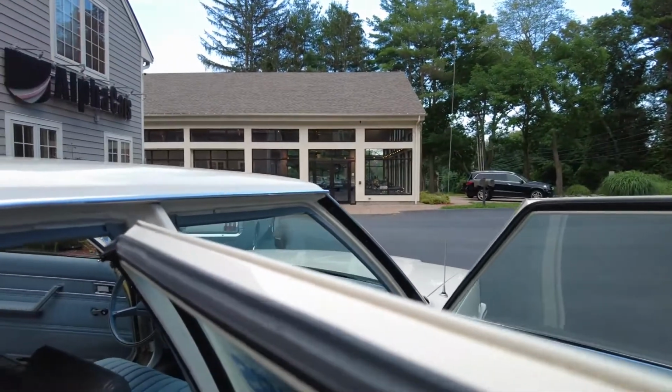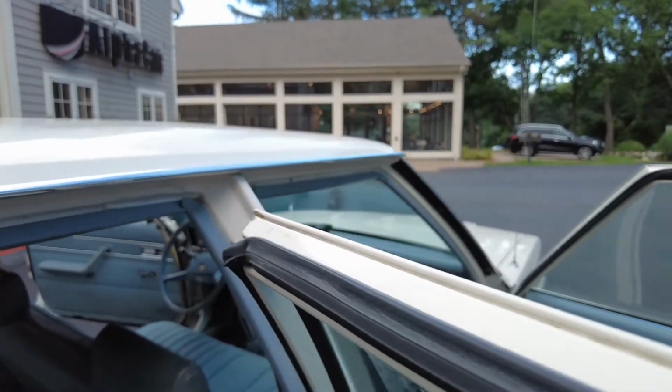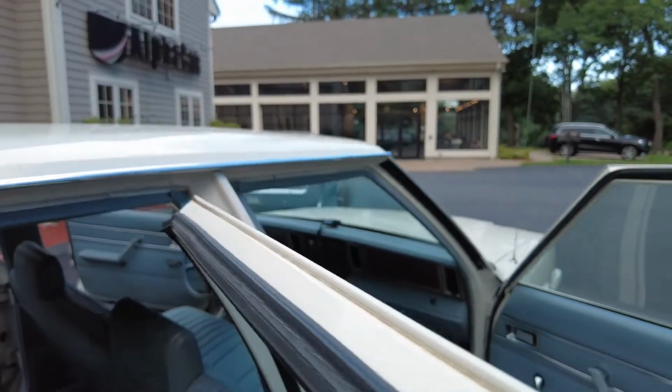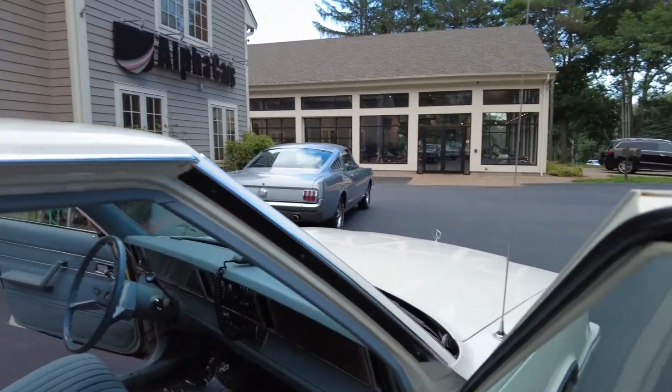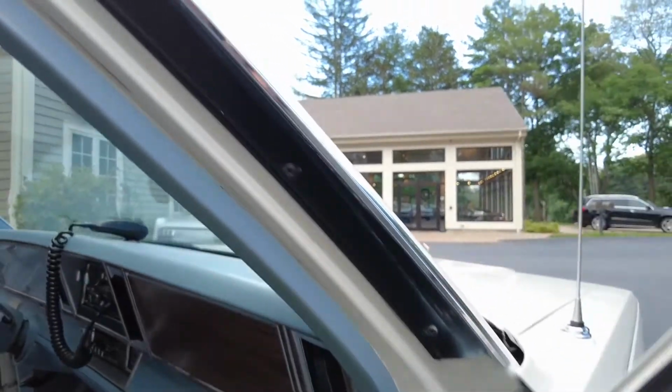The upper portion of the doors is in great condition, minimal, like non-existent, little spots of rust. The door jamb looks awesome.